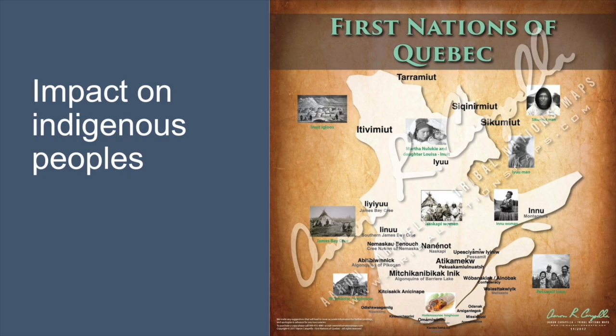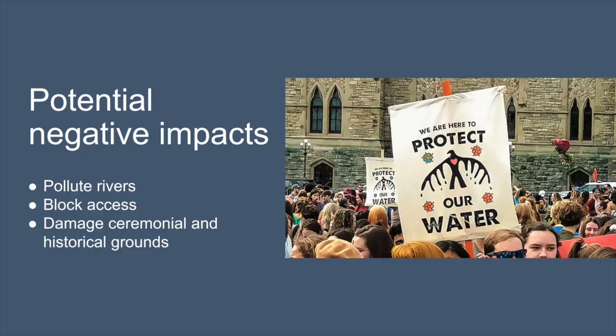Quebec has a large indigenous population of over 182,000 natives. There are historically 10 different nations with distinct traditional borders. These rural indigenous communities rely heavily on the rivers as they have for thousands of years. Building a hydroelectric dam could have drastic effects on these rivers. It could cause mass pollution, especially in the construction process of the dam, negatively impact the migration of fish and species reliant on fish, block access, and damage ceremonial and historical grounds.